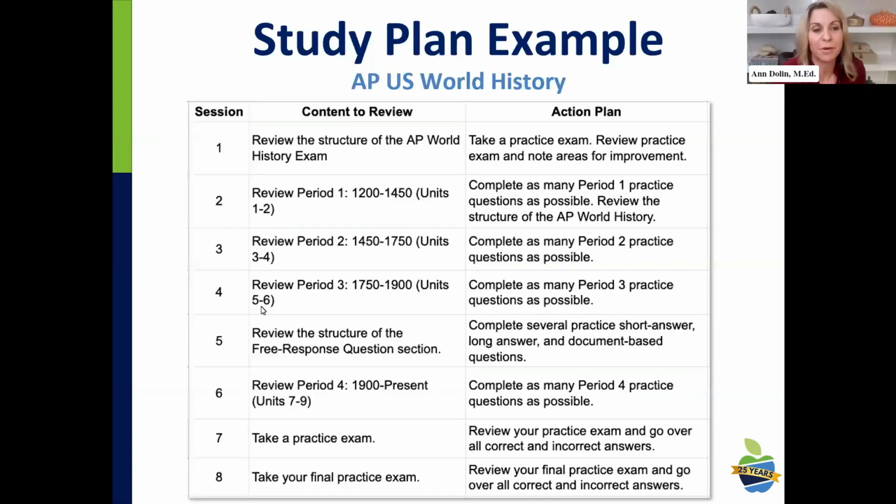So here's an example of a study plan for AP World History. And I did this over 8 sessions because this is what we offer for our students. We offer an 8-session plan. Typically, it's once a week, but sometimes kids don't have enough time and we'll work with them twice a week.